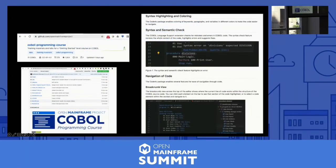Now, the COBOL programming course is written to teach COBOL, not using those green screen interfaces, but it uses Visual Studio Code, and it uses the Zowe Explorer. This is Rune Christensen from Bank Data. We saw John talk about him a little bit in the keynote. I won't talk too much about this video clip, but what he says in it is he gets all of the employees that are hired by Bank Data to use Visual Studio Code to learn the COBOL programming course.